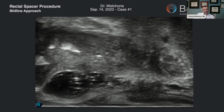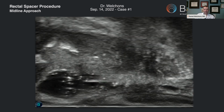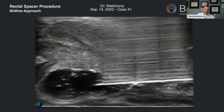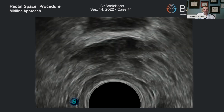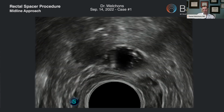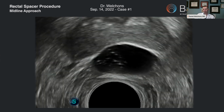And I think the key really to this is that there are certain cases that will go pretty quick, and you find the space really well, you start injecting the Barrigel, it opens right up, you move backwards slowly. But there are other cases where you might need to work it a little bit, work the space, you start the space and then move backwards slowly.